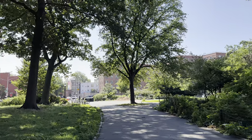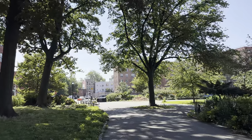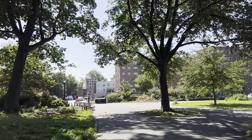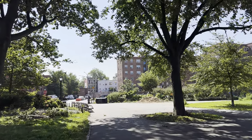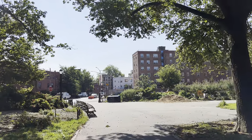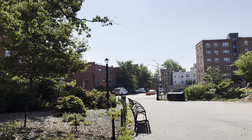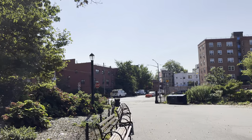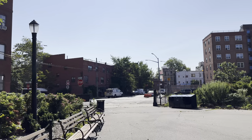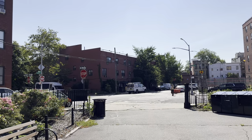It's early morning, as I said. Right now it is just 9:45 a.m. and that's why it's not that busy. Other than that, I believe that this area is not that empty. And on top of that, right now it's too hot in New York City. It's kind of the middle of a heat wave. So that makes sense.